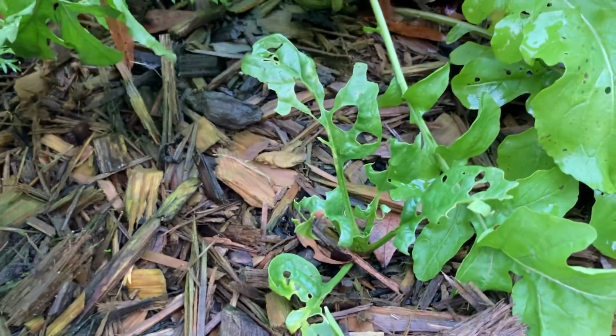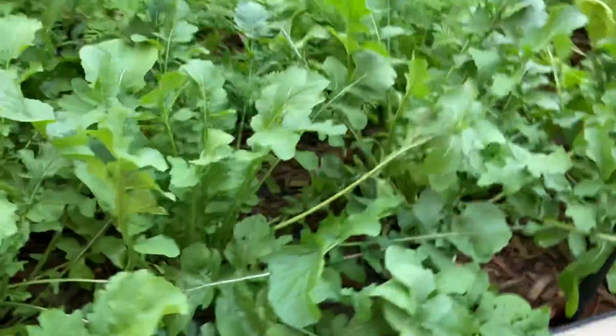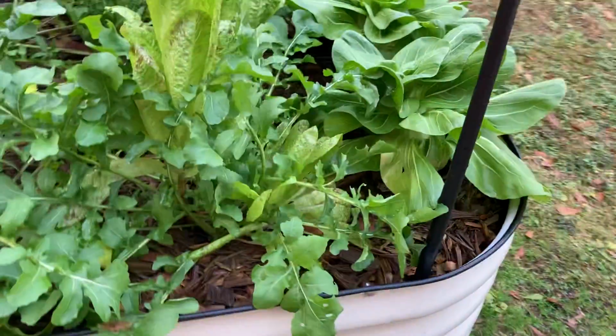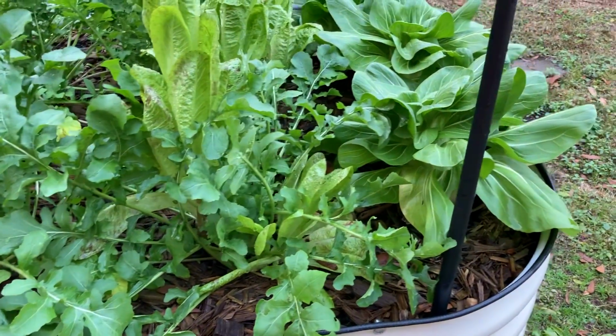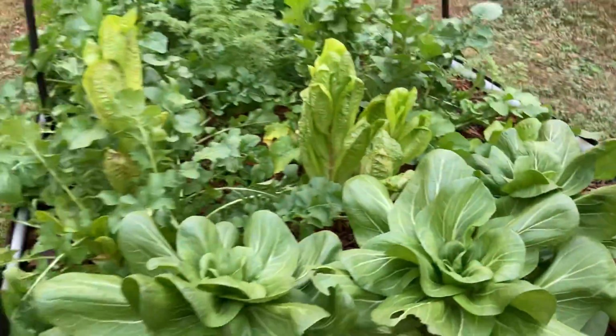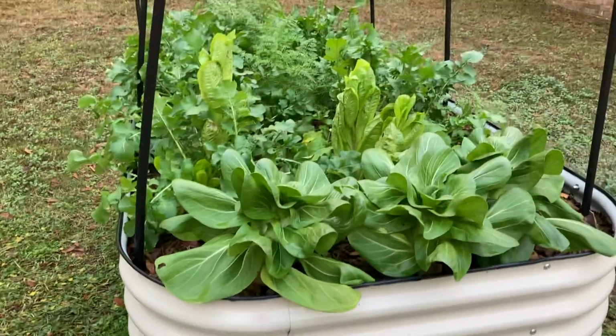And then, the poor little spinach, who knows if I'll ever get even one spinach leaf to eat this season, but that's how it goes. Not very good luck with the spinach this year. So that's that bed. So far, pest-wise on this bed in particular, it hasn't been too terrible.